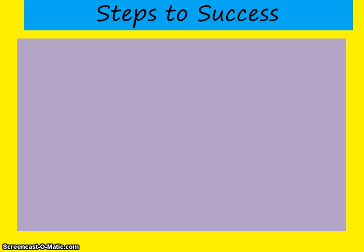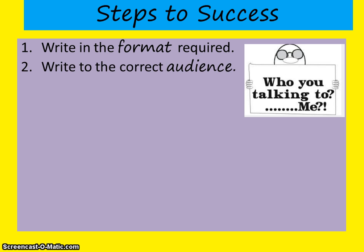Now, to sum up, steps to success for this exam. Make sure that no matter what the writing question is, you're writing in the correct format. If it says speech, address your audience within the first sentence or so. So for the previous example, let's say that you are a youth organization, so you could say, thank you for inviting me to speak to your youth organization. I'm here today to talk to you about blah, blah, blah. Okay. Secondly, make sure you write to the correct audience. Third, make sure you write about the correct topic, so read the question carefully. That's part of the planning.